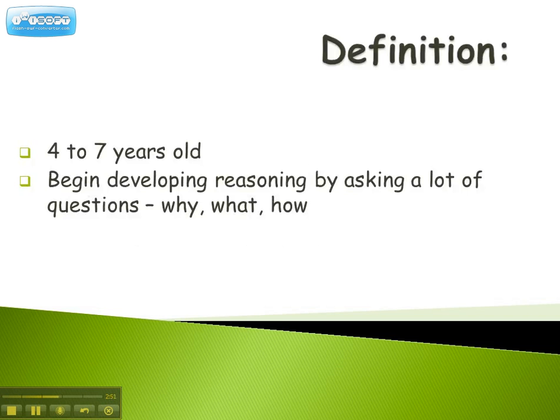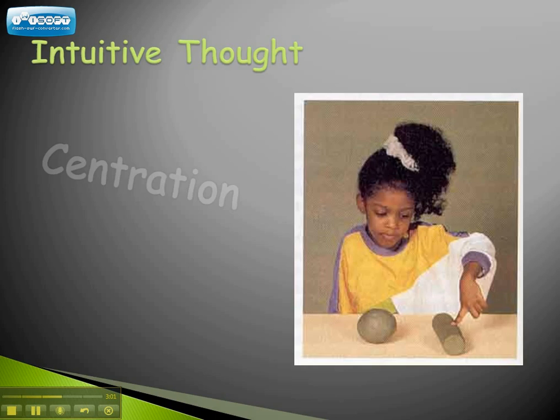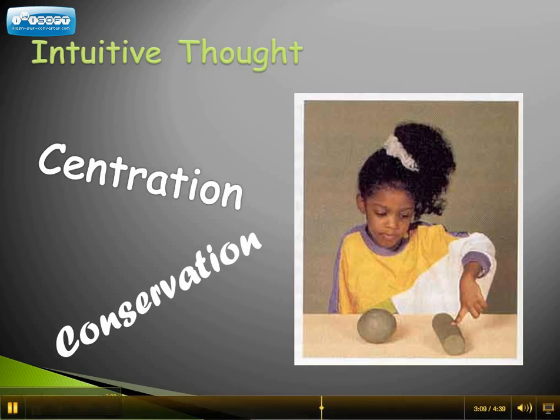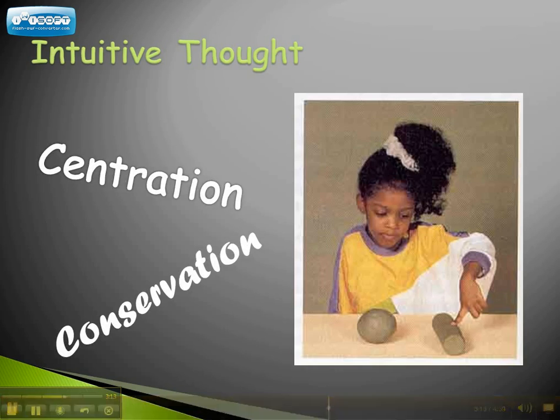This substage is defined as children who are 4 to 7 years old and who begin developing reasoning by asking a lot of questions. Why, what, and how. Piaget also suggested that intuitive thinking children show a style of thinking called centration. These children typically hone in on one characteristic of someone or something and base their decisions or judgment on that one characteristic rather than considering multiple characteristics.